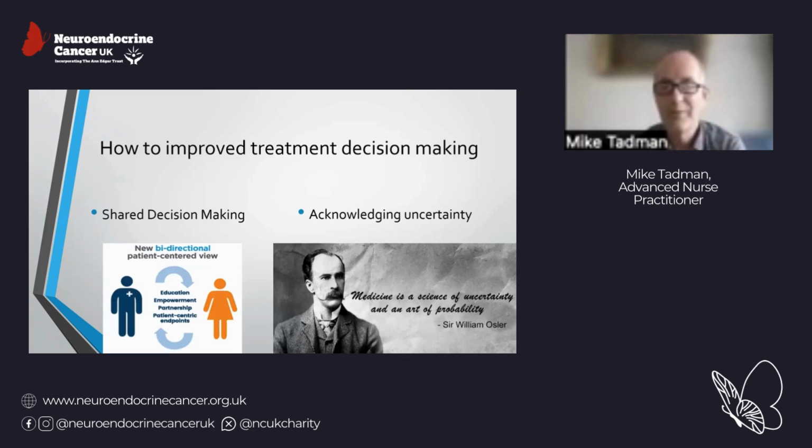So how to make this better, how to improve this? Really, the focus I want to work on for the rest of the talk, and when we discuss things later, is this concept of shared decision making. And also that it's really important that we acknowledge uncertainty and ways to manage uncertainty. There's a quote there from William Osler, one of the big medical buildings in Oxford is named after William Osler, and that concept of the science of uncertainty and the art of probability, and how to work with the reality of this.